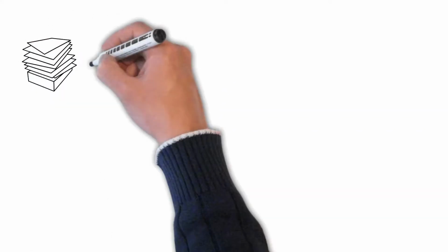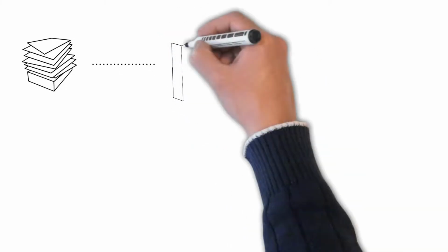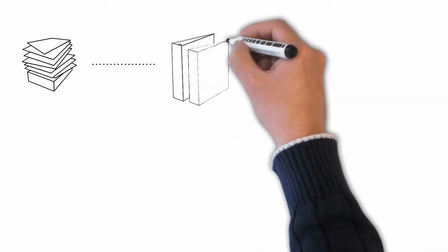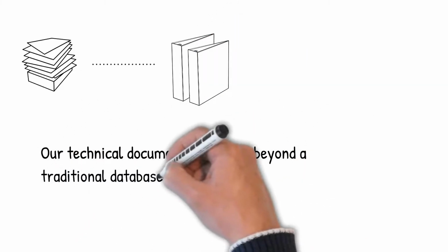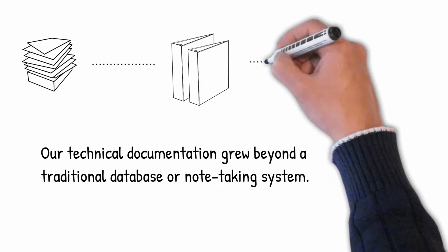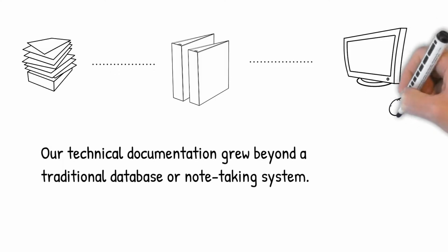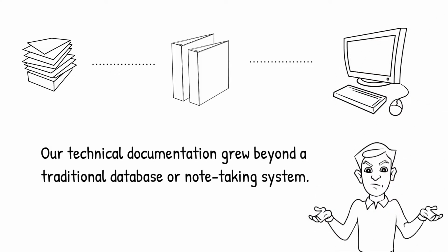When I started my own small software business in 1995, we needed to document not only what we were building, but also what our customers were doing so that we could talk about the features and the bugs they were bringing up. Quickly, the amount of technical documentation I needed for myself and my team grew beyond anything we would want to keep in a traditional database or note taking system. And just like IBM, we could not afford to make mistakes by quoting the details of our software incorrectly.